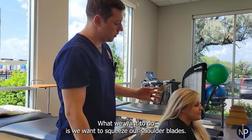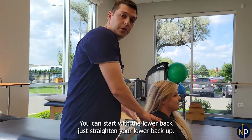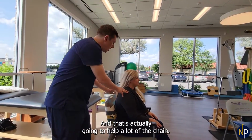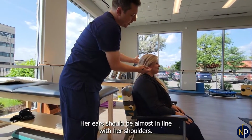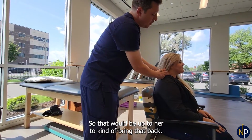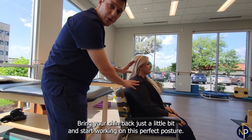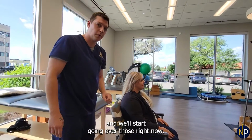So good posture, what we want to do is squeeze our shoulder blades. We want to sit nice and tall. You can start with the lower back, just straighten your lower back out. That's actually going to help a lot up the chain. She wants to roll her shoulders back a little bit, and bring that neck back. Her ears should be almost in line with her shoulders. So bring your chin back just a little bit, and start working on this perfect posture. There are exercises that can help promote this posture, and we'll start going over those right now.